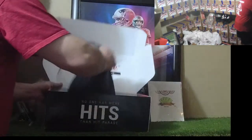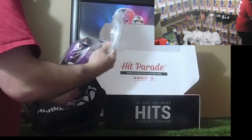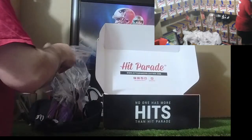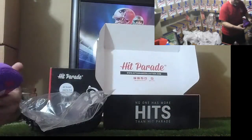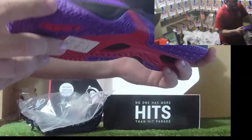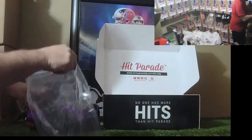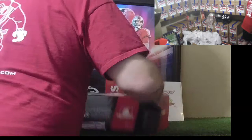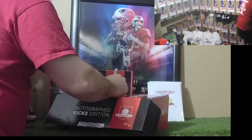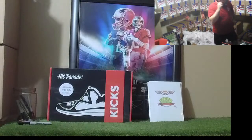Pile of tissue paper. I think this is a decent one. Ooh, it's a purple shoe. It's all kind of purple. It's Fred Van Vliet. Kind of a nice shoe. I don't know who has that team. I don't know who that team is. Van Vliet. I don't know, I'll have to check. I'm not sure.